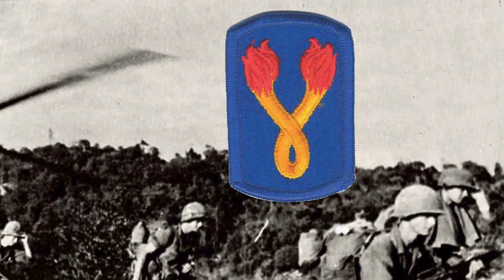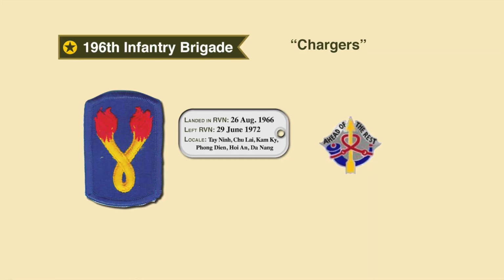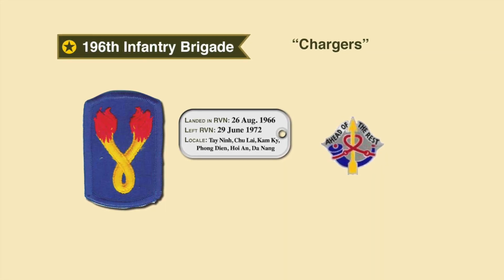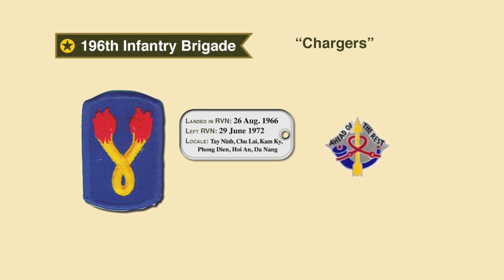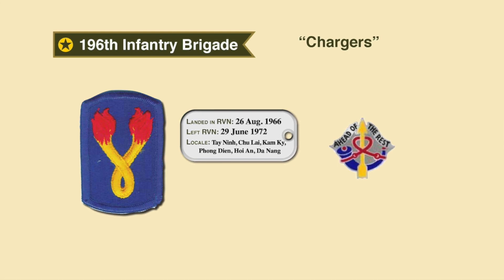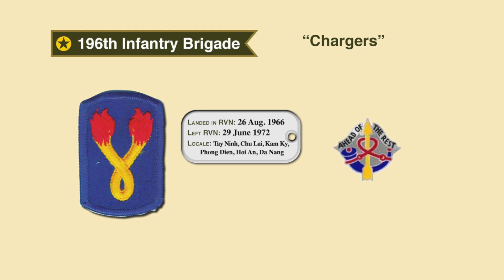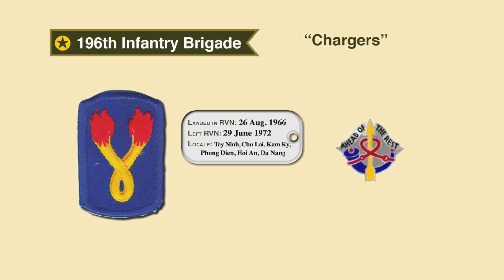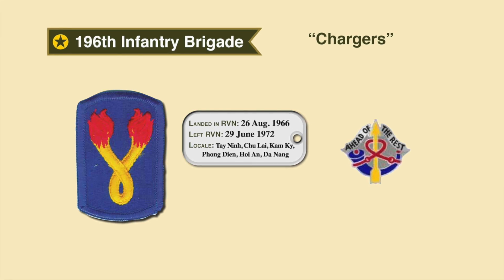The 196th Light Infantry Brigade was nicknamed the Chargers. You can say that the 196th Light Infantry Brigade came early and stayed late. The shoulder sleeve insignia is an oblong blue shield, which is really unique because it has a yellow double-headed match crossed and looped at the bottom, and both ends of the match are on fire. The blue color represents the infantry, and the yellow and red talk about the cavalry and the artillery.